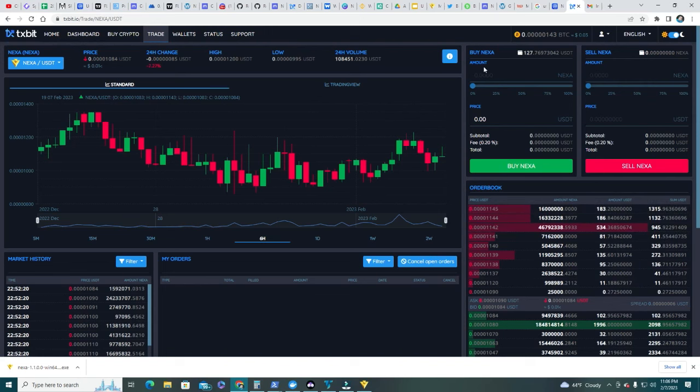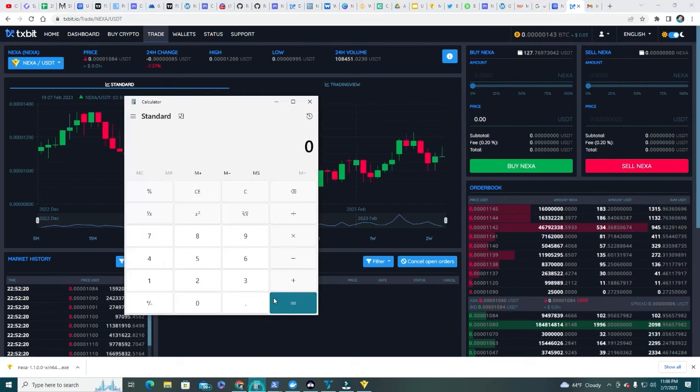So if I have 127, let's bring up the calculator. I have 127.76 divided by, let's say, the ask here, which is 0.0001120. At 1120, I can get around 11,407,000 NEXA.